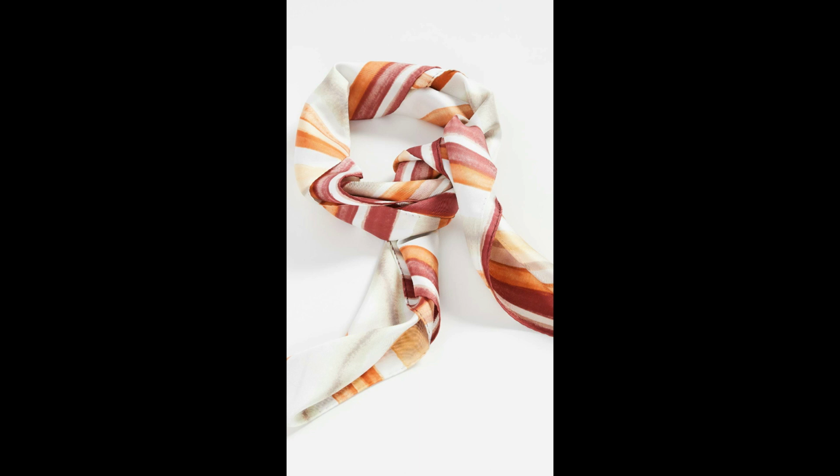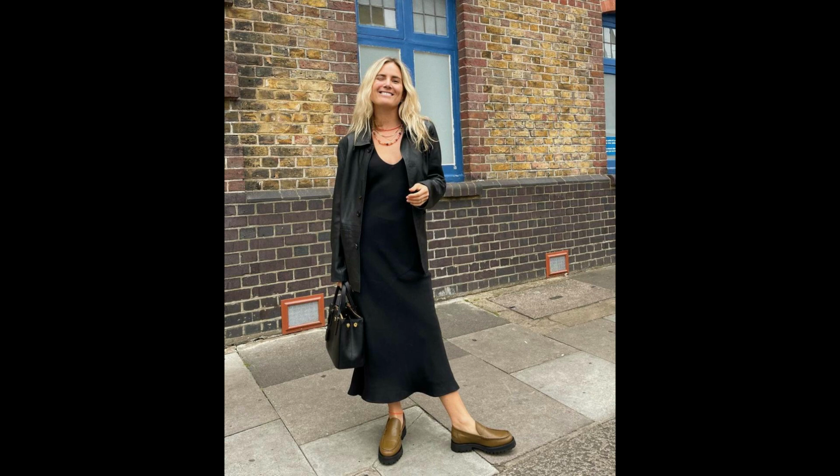4. Silk scarves tied in a bow around the neck. A silky satin print scarf tied in a bow around the neck makes your outfit look expensive and polished. A quick, easy, and affordable way to elevate even the simplest jeans and tee outfit.